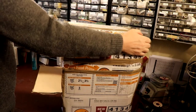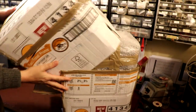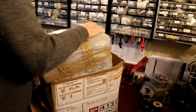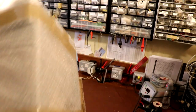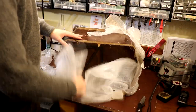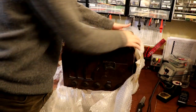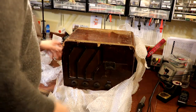I think the top might just dump there. This is actually quite a heavy box, this. Oh, that's a bit wibbly wobbly, isn't it?